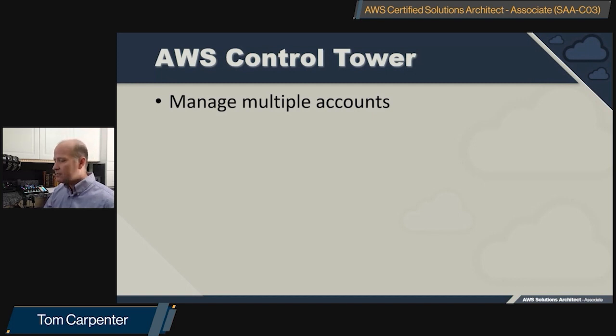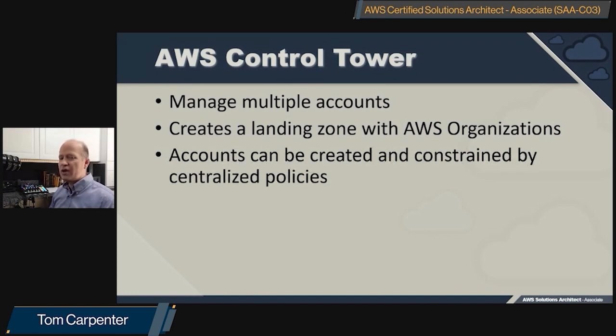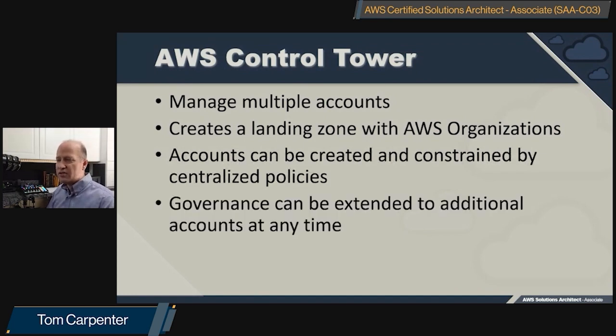So at any time, I can add a brand new account and say, okay, Control Tower, go grab that account. Or maybe the account already exists, but I didn't initially put it under the umbrella of the Control Tower. I can have it take control of that account as well. So of course, obviously I need to have credentials and authorization to make that happen, but I can do that. So that is the AWS Control Tower. It creates a landing zone, accounts can be created and constrained by central policies, and governance can be extended at any time. These are the key things to remember about the AWS Control Tower.